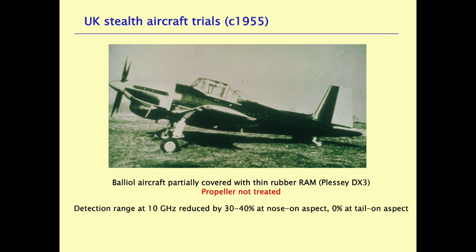Well, it did do something, but of course you've got this big propeller on the front and the nose cone and the cockpit and other bits and pieces. And so it didn't actually do a lot, but at least I guess they gained some experience on what was going on here in terms of stick-on coatings.